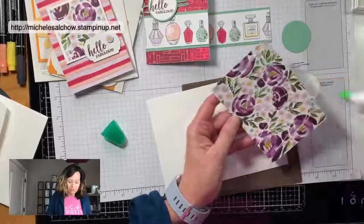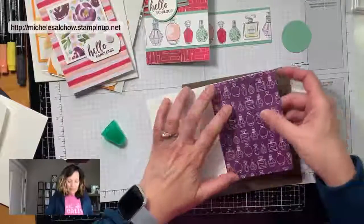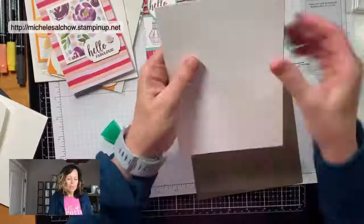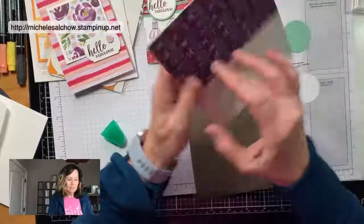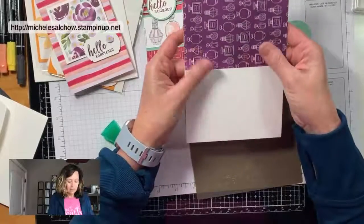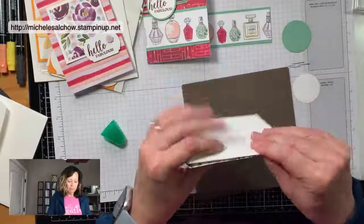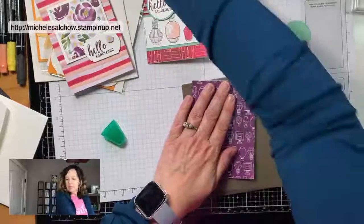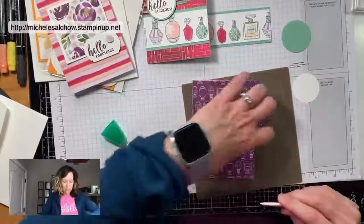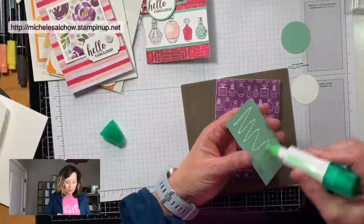I've gone through a couple of packs of this paper. We did this as a birthday class, and I think I still have a kit from that class. Okay. I'll take my bone folder and burnish that edge. And then I am not going to put this part on dimensionals.